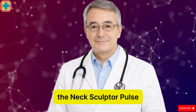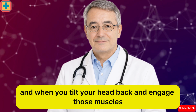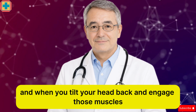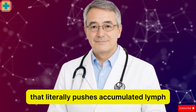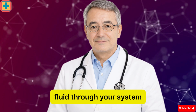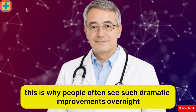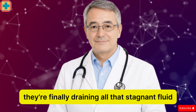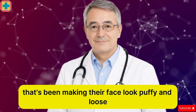The neck sculptor pulse specifically targets the lymph nodes in your neck, and when you tilt your head back and engage those muscles, you're creating a pumping action that literally pushes accumulated lymph fluid through your system. This is why people often see such dramatic improvements overnight. They're finally draining all that stagnant fluid that's been making their face look puffy and loose.